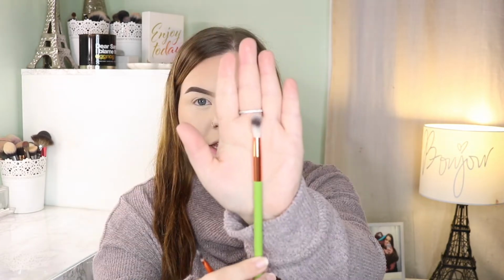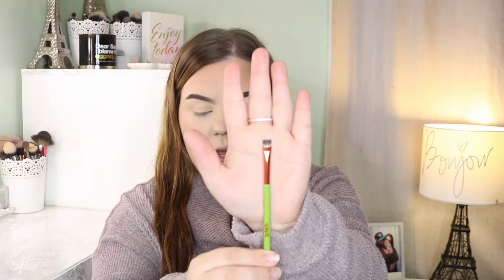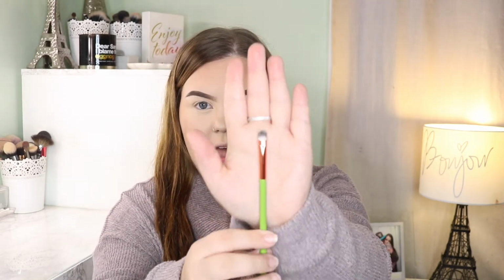Let's open this up. You get this nice blending brush. Then there is this flat square brush. And this one looks like a nice flat shader brush. They look and feel like nice brushes. I'm not a huge fan of the handles on it, like this green and then the rose gold. I don't find that they go together all that well. But the brushes themselves feel very nice, very soft, and good quality.